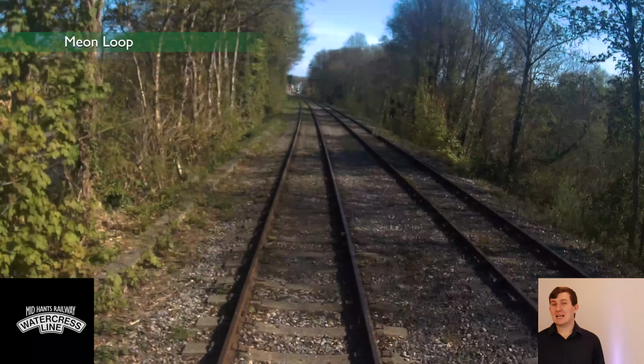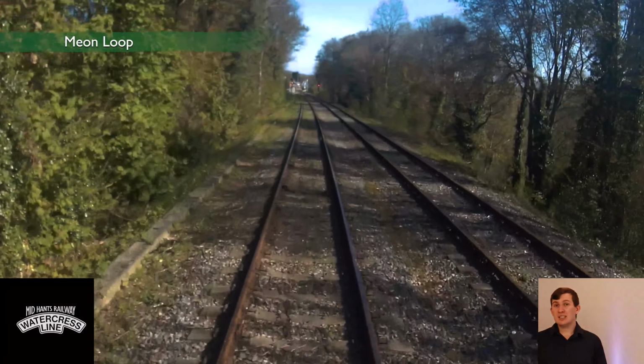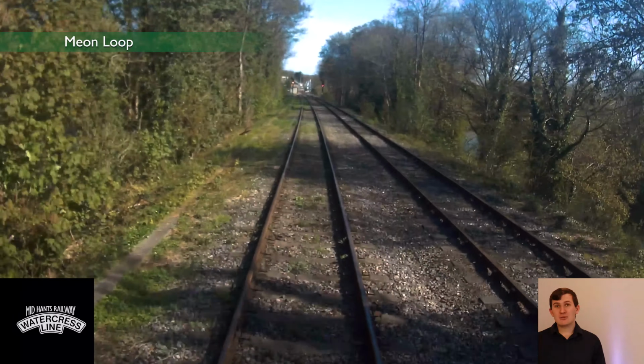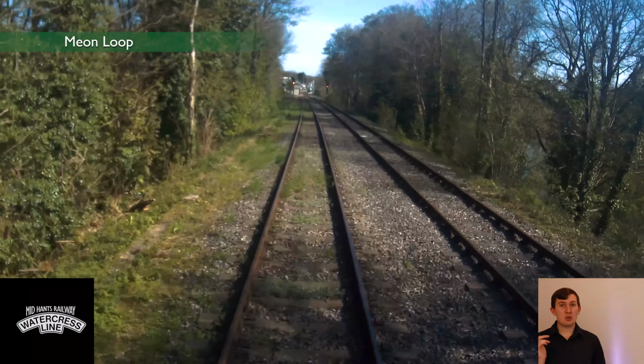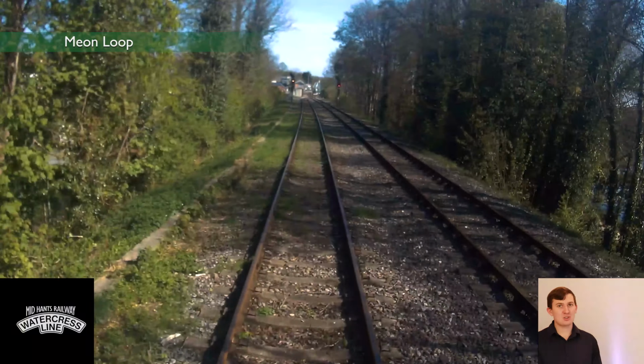This is because we only have access to platform 3, so can physically only fit one train in the section. If we didn't have the Meon Loop, then we'd have to cross the trains at Medstead, so that would be one train down to Alton, turn around, one train back, and that will take a very long time.